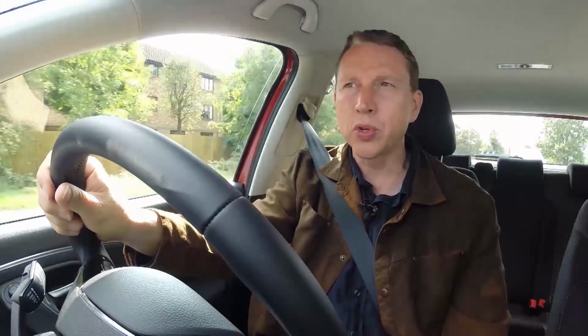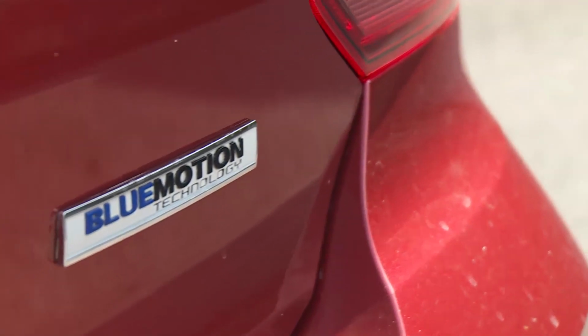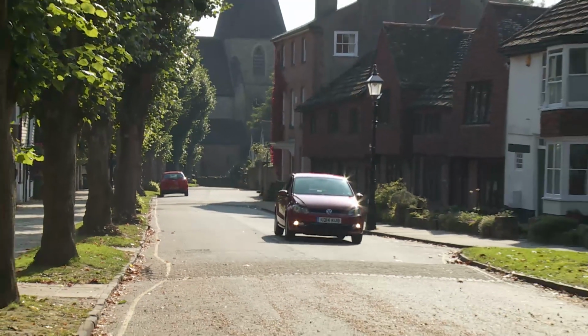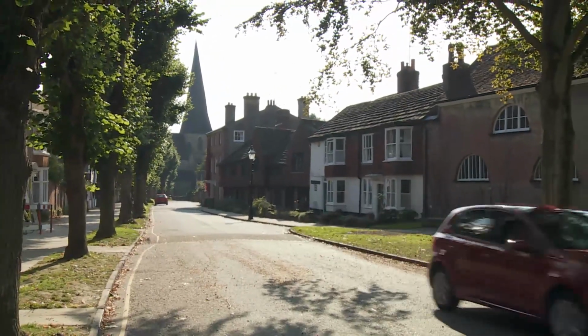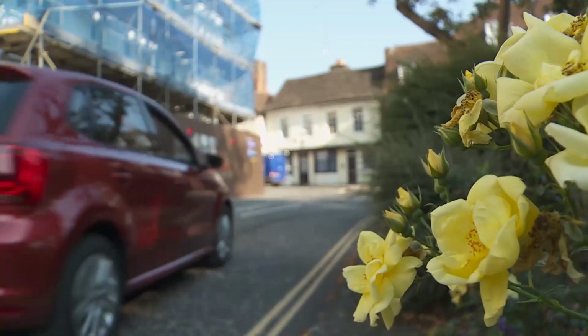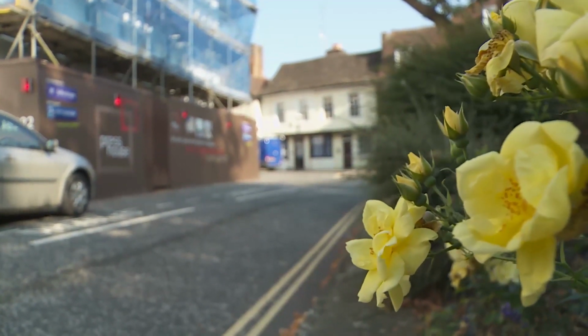Talking of diesel, there's also a fully fledged diesel-powered Blue Motion derivative. That's based on the 90 PS 1.4 litre TDI unit. Potentially, this particular Polo could cost you a little more to run than a motorbike, able as it is to return 91 miles to the gallon on the combined cycle while putting out just 82 grams per kilometre of CO2.